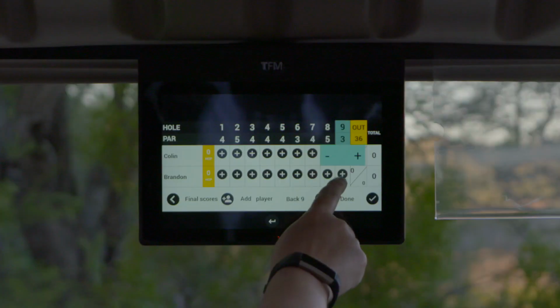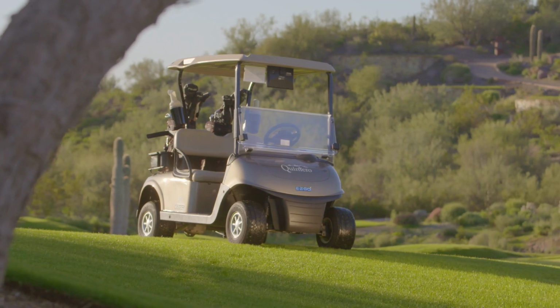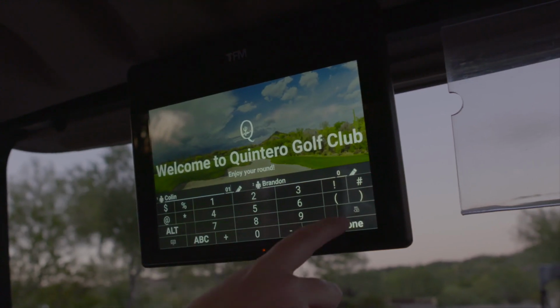The Elite vehicle and the Textron Fleet Management system, it was a no-brainer for us to do, it was one-stop shopping, if you will. We had 2 quality components to add to our golf course. Textron Fleet Management is the only way to go for us here at Quintero.